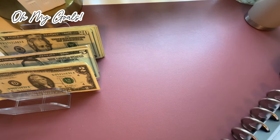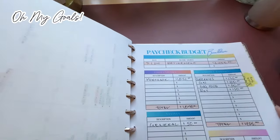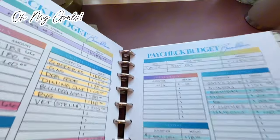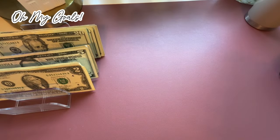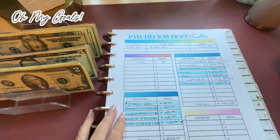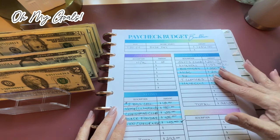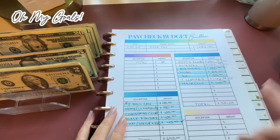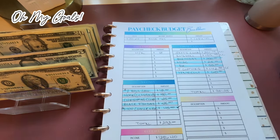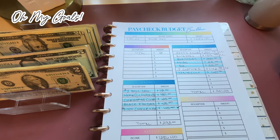So I'm going into my budget planner, and you guys know that I've been using this forever. It's just little tweaks that I've made to the same layouts that I've been doing for years. And this is my paycheck budget breakdown, and this was from July 30th. It was $12.86.40, so we already stuffed our variables. We stuffed our 1 through 100 binder challenge, and now we're going to get on to the savings, and then I'm going to do the $2 bills separate so we can count those up and do all that fun stuff.